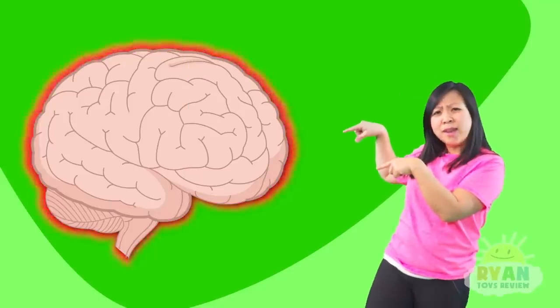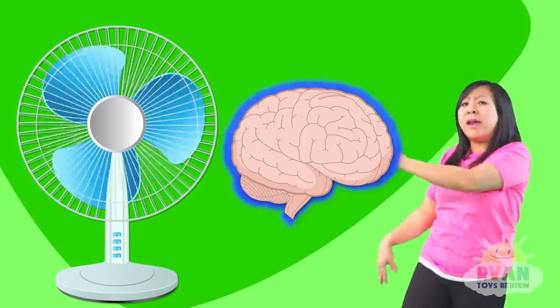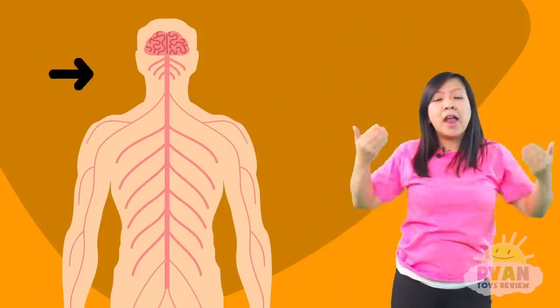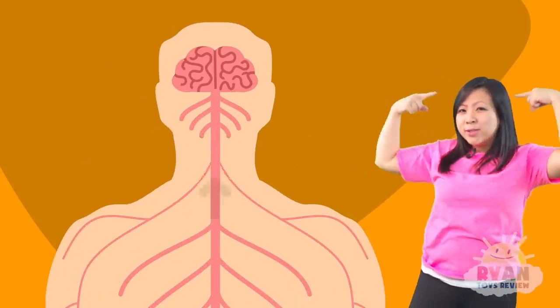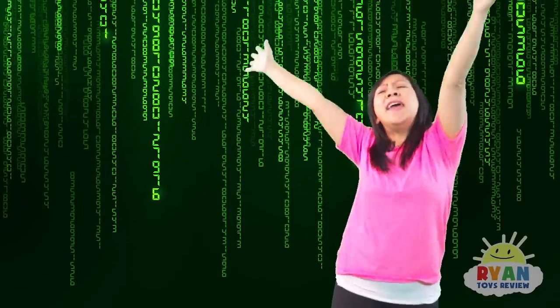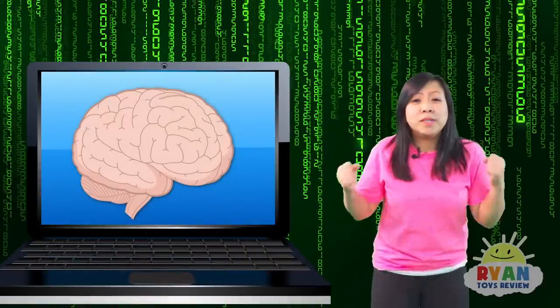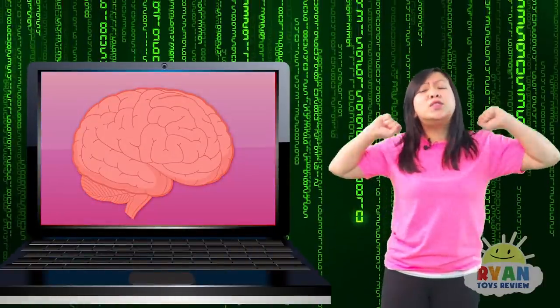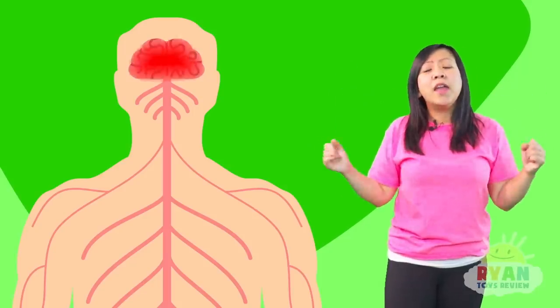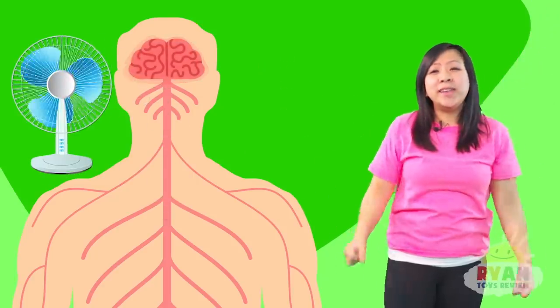This is your brain, and it's been working hard all day, and so it needs to cool off with more air. When you yawn, you breathe in more air, and it goes in your body, into your head, and cools off your brain. Think of your brain like a big computer. When you use your computer, it warms up and up and up, and it gets super hot because you're making it work a lot. And when your brain works super hard, it starts warming up, and then you yawn. So it needs to cool off.